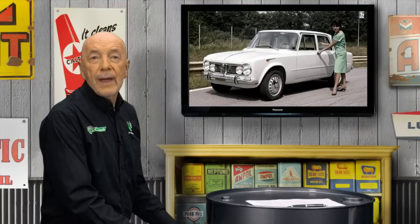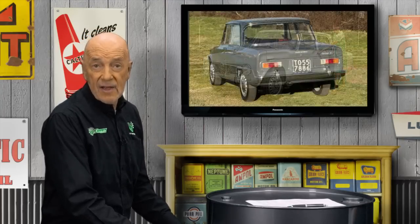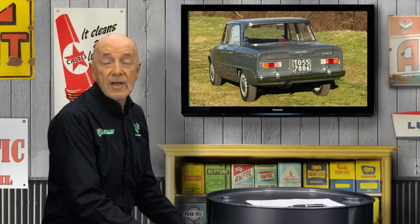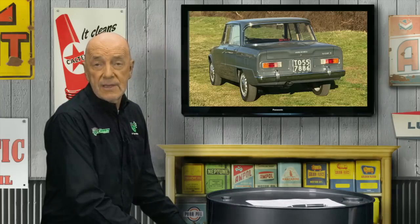Alfa Romeo's compact Giulia TI sedan weighed less than a tonne and was promoted as a six-seater, with the first examples having a column gear change, a feature that was very popular in the 1950s. The Giulia was 5 inches shorter than Ford's Cortina, launched in the same year.